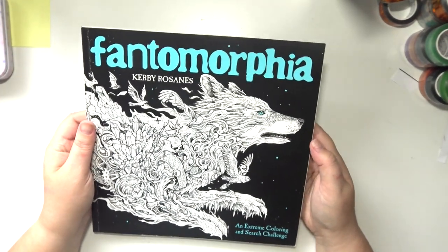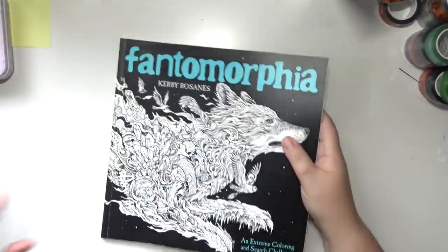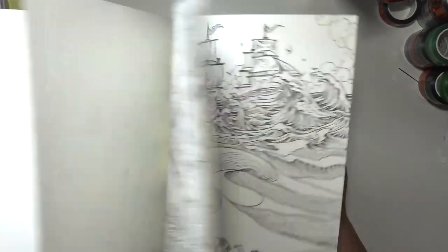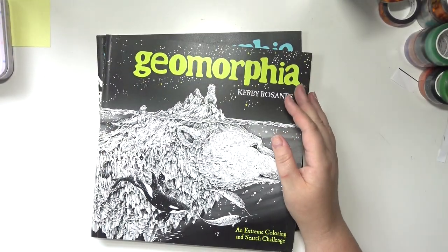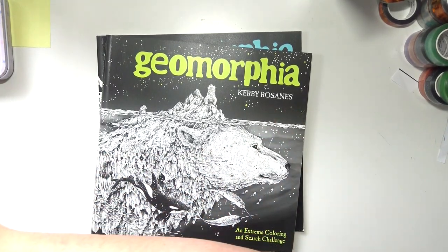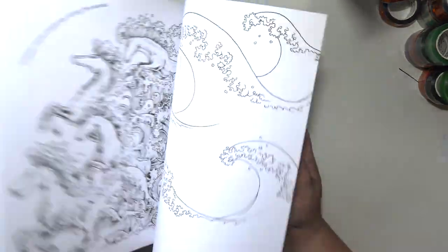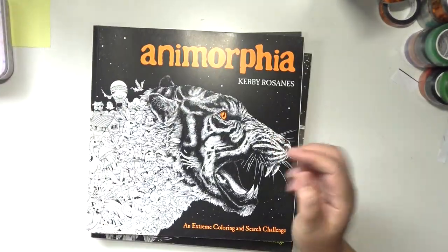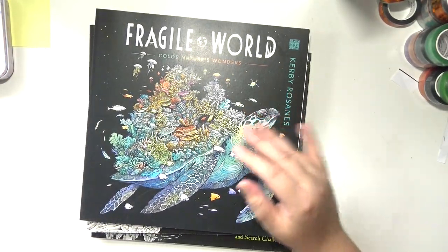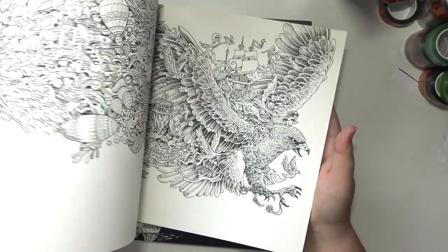I have Phantomorphia by Kirby Rosanis, Geomorphia by Kirby Rosanis. I'm trying to remember which one I did something in. I think it was Imagimorphia. There's Anamorphia. Fragile World. Colormorphia, which is a compilation of some images.